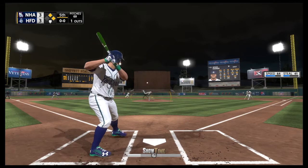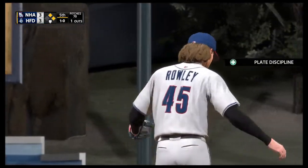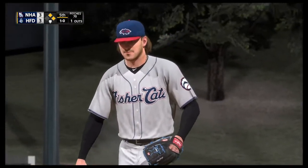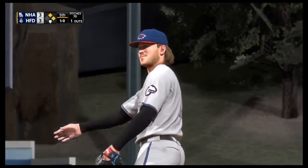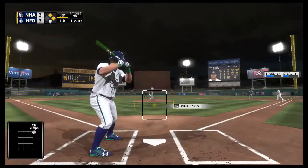First pitch of the at-bat, and he just misses with a curveball. He's not having his best outing in this one, and I think that curveball is part of the reason why. He couldn't get on top of that one, and that's not the first time that's happened.